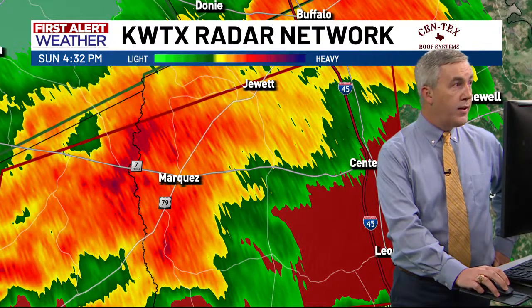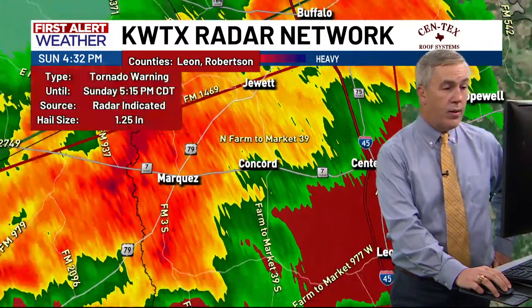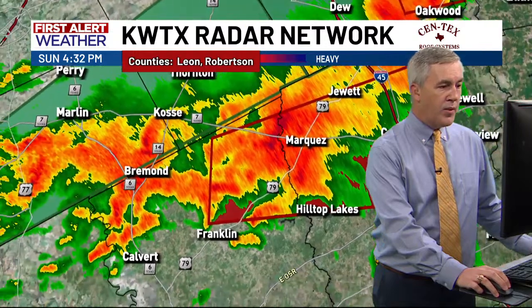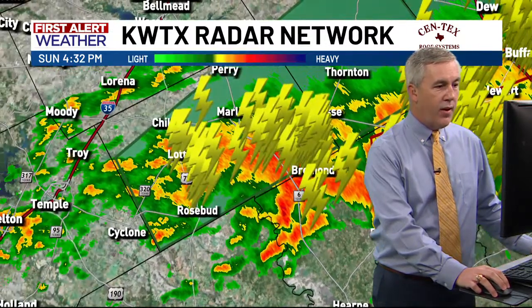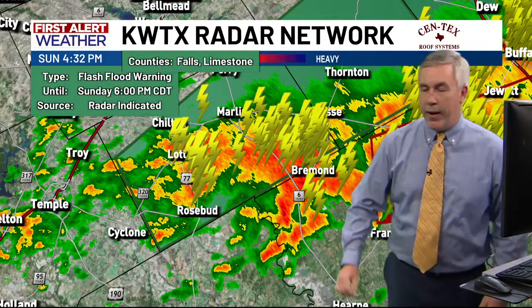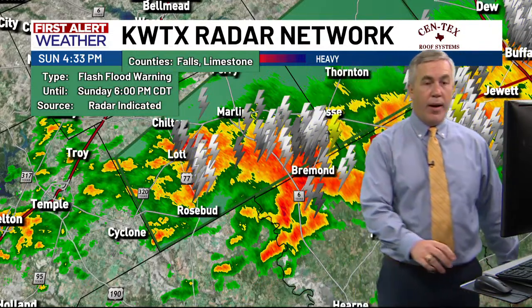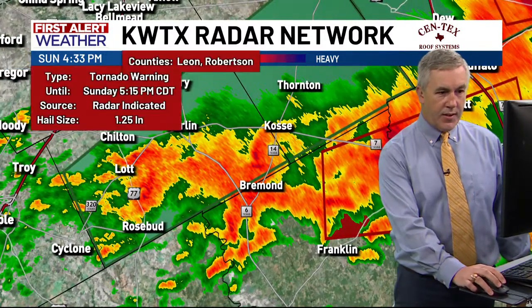So again, this warning runs until 5:15, so it's 4:32 right now. So we've still got another nearly 45 minutes that the storm is going to track east. More thunderstorm activity back behind this activity. You can see all the lightning ongoing. Bremond likely getting some potential flooding ongoing with these secondary waves of rain that have moved through. We don't keep the lightning on there just because it keeps it where we can't see real well.